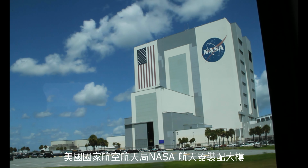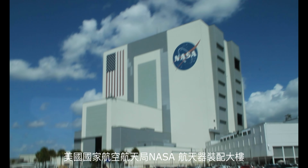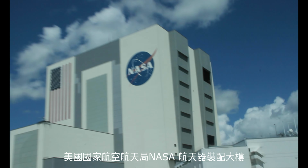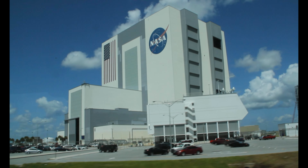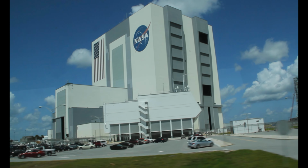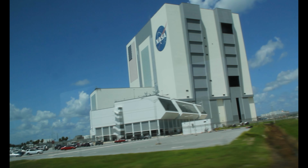On the roof of the Launch Control Center, back in 1998, was President Bill Clinton and Hillary Clinton watching John Glenn being launched. On that same roof would be the wives and husbands of the astronauts and their children watching their loved one getting launched. On that same roof was Gabriel Giffords watching Mark Kelly getting launched, her husband.